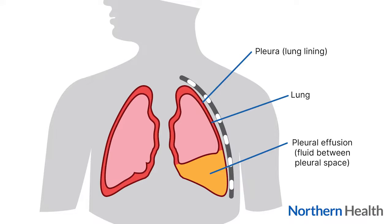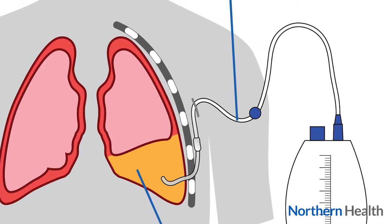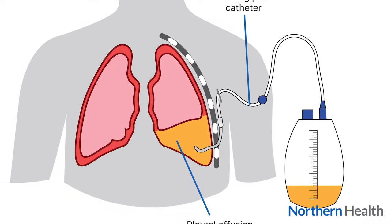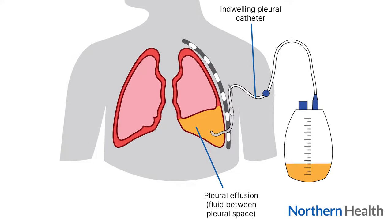If fluid collects in the pleural space, this can affect your lungs and cause shortness of breath. Draining the fluid can help relieve shortness of breath. It is common for fluid to return after it is drained. The tube allows fluid to be drained painlessly and as often as necessary without having to come to hospital.